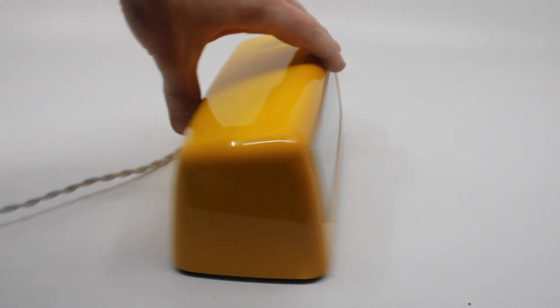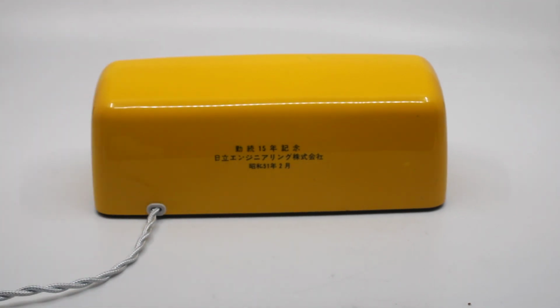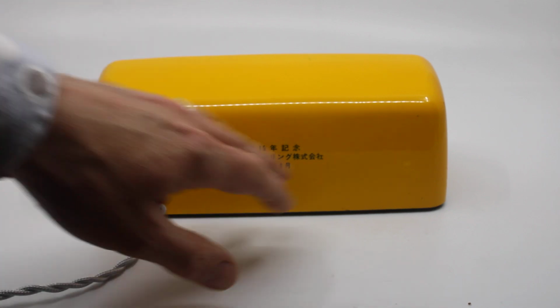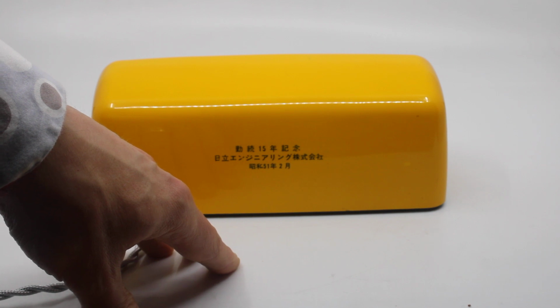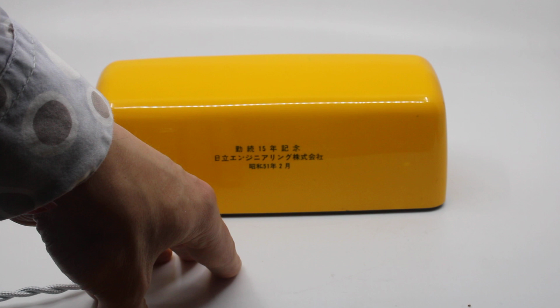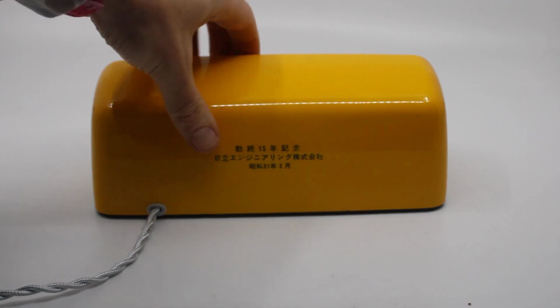This was a commemoration clock. So as far as my translator app tells me, this kind of says, maybe someone that speaks Japanese can give me some more information on it, but what it gave me is it's a 15-year commemoration of something. Doesn't really say what. I think the Hitachi Engineering Company. Sometimes I think it would be nice to have a bit more of a background as to why this clock was issued exactly, but I mean that kind of sums it up. It just doesn't say a whole lot.